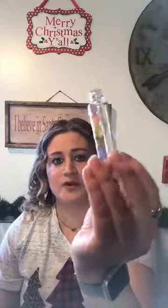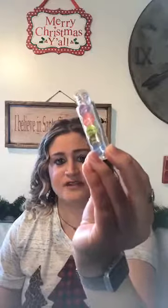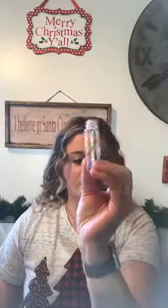So I've got my roller bottle here, and I actually have it labeled with all the oils I'm going to use. I use the cap stickers that you get in your book. When you sign up, you'll get some stickers. I actually have some right here. So this is what they look like. And I like to label my roller blends so I know what's in them.